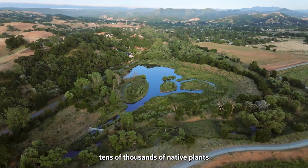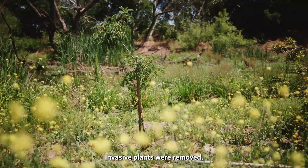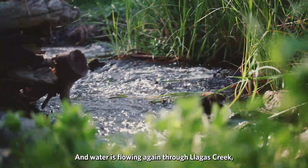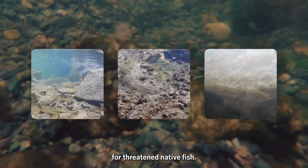In 2 years, tens of thousands of native plants and trees were planted. Invasive plants were removed. In the lake, islands provided protection for birds, turtles, and other wildlife. And water is flowing again through Llagas Creek, creating a passage upstream for threatened native fish.